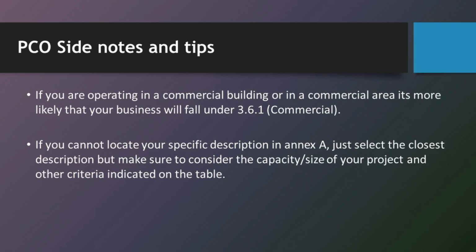Number 1, if you are operating in a commercial building or in a commercial area, it's more likely that your business will fall under 3.6.1 or commercial. If you cannot locate your specific description in Annex A, just select the closest description, but make sure to consider the capacity or size of your project and other criteria indicated on the table.